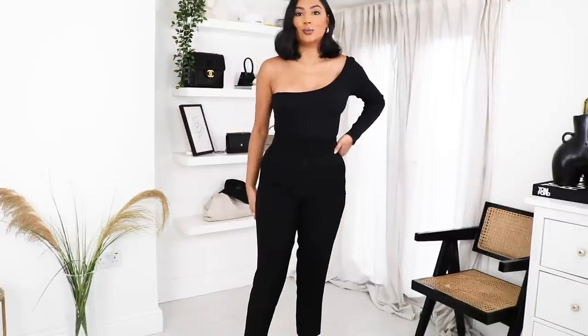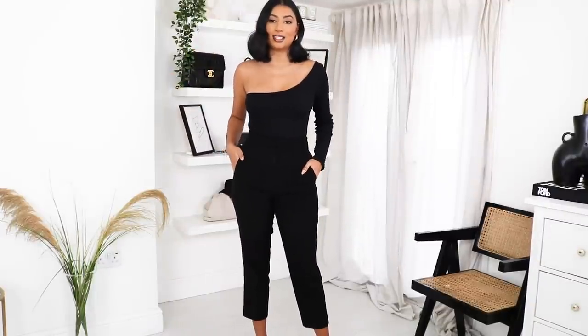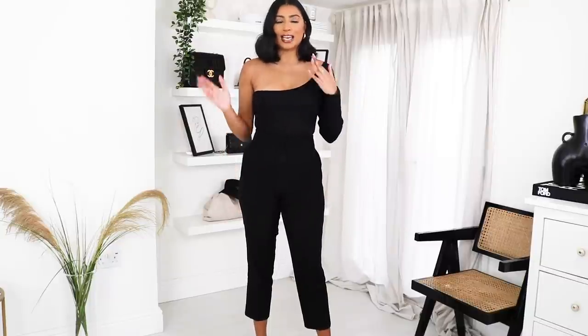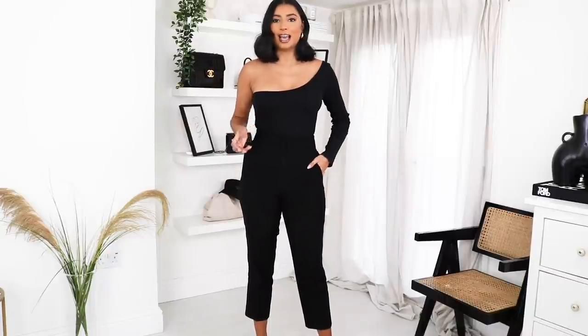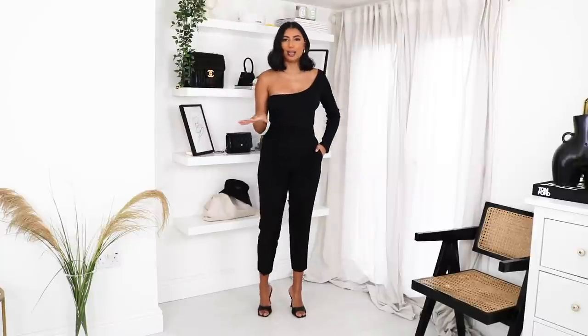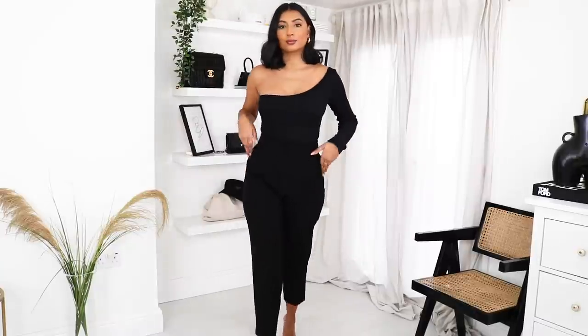And I've just styled it with my classic Zara high-waisted pants. These are a couple of years old, but I think these are part of Zara's classic collection. They always have these on their website every year. So I have these in the cream and the black. And I just thought this was a really nice festive outfit, but really simple at the same time. And I've styled it with black mules.